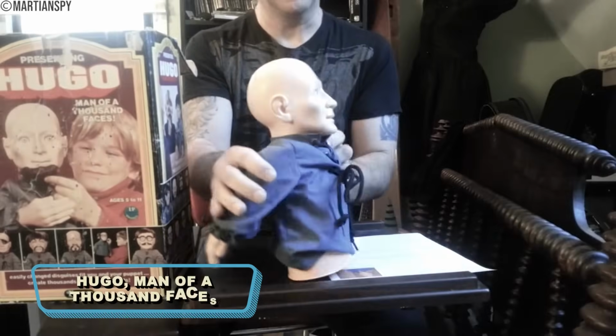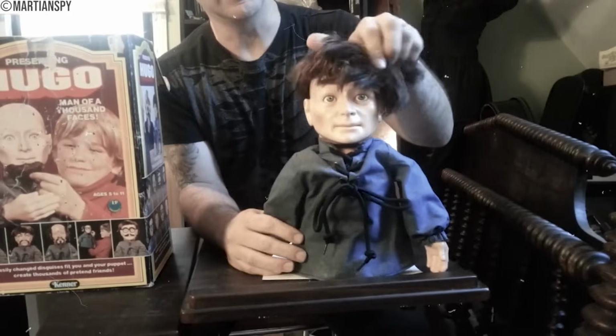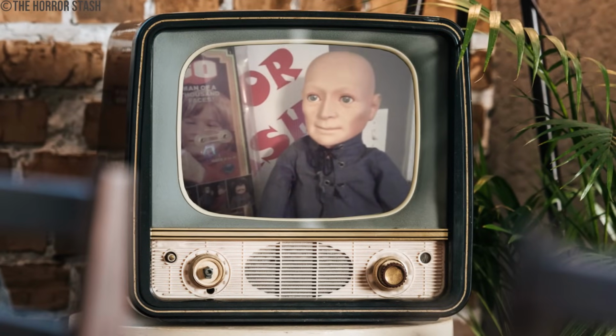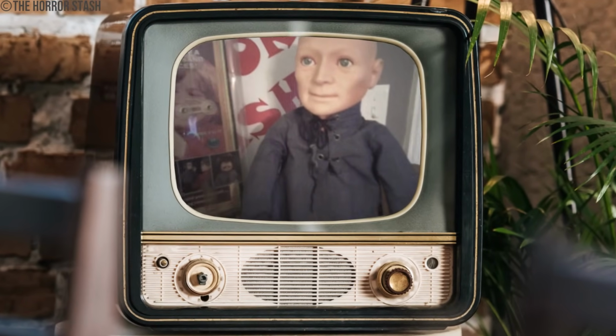In 1975, Kenner introduced Hugo, Man of 1,000 Faces, as a toy that was as fun as it was creepy. Kit would come with mustaches and glasses and different wigs that you can put on them.